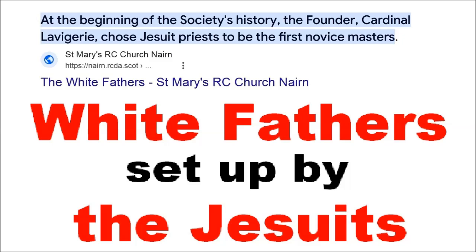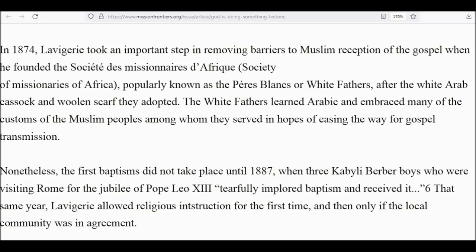It is suspicious. And what they did is, these people known as the White Fathers, they're like another organization like the Jesuits, Père Blanc. So you could read this starting from after it says the White Fathers. Okay, in 1874, Lavigerie took an important step in removing barriers to Muslim reception of the gospel when he founded the Société des Missionnaires d'Afrique, Society of Missionaries of Africa, popularly known as the Pères Blancs or White Fathers, after the white Arab cassock and woolen scarf they adopted. The White Fathers learned Arabic and embraced many of the customs of the Muslim peoples among whom they served in hopes of easing the way for gospel transmission.